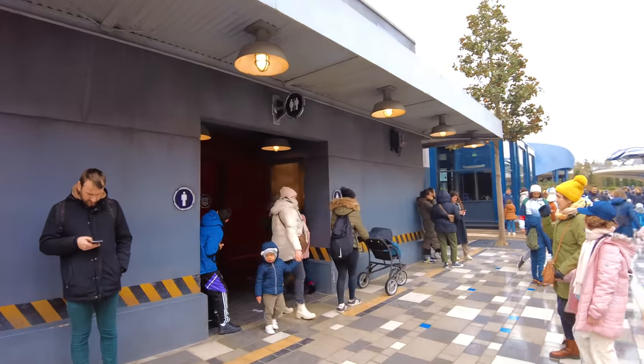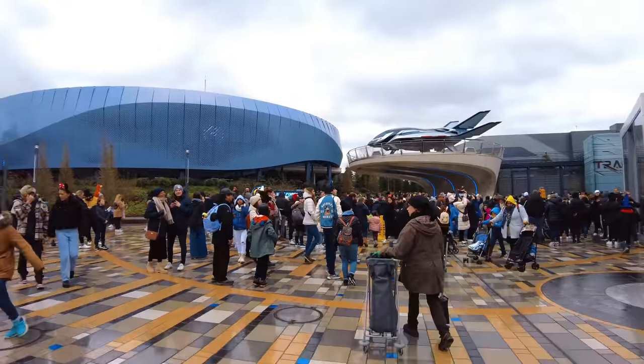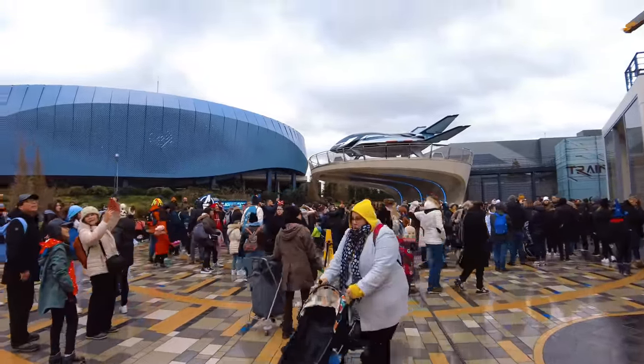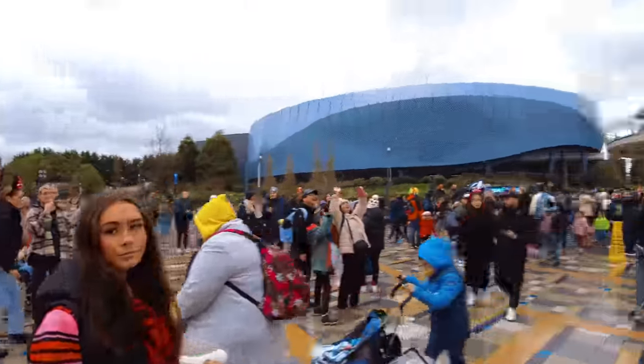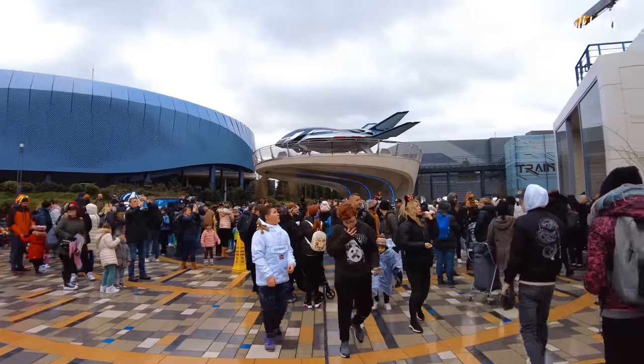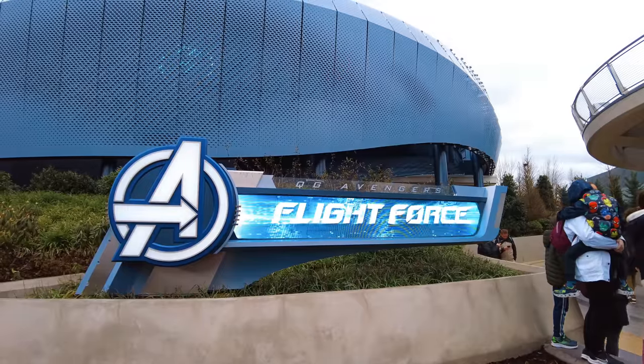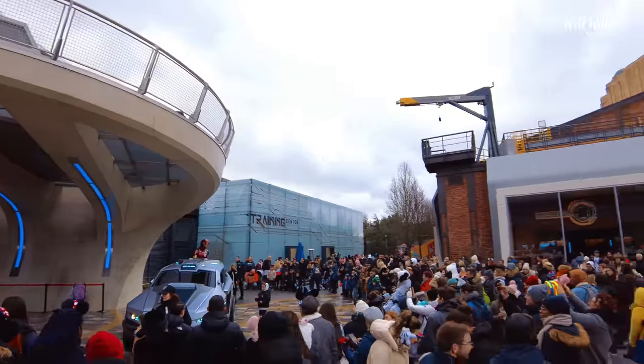Even the toilets look pretty cool themed. So the design of this basically is like if you were training to be an Avenger. He's the Iron Man, he's over there. Yeah, at least you know what Iron Man looks like. Now that is a nice car. As you can see, there's a lot of people here to see Iron Man.